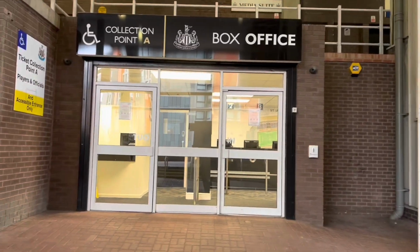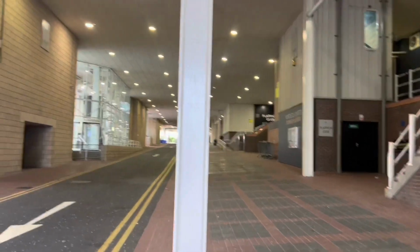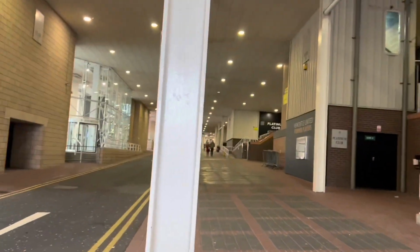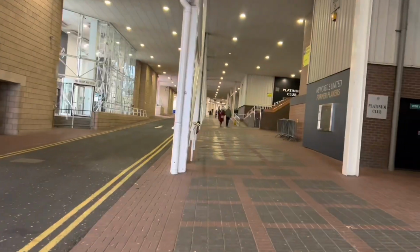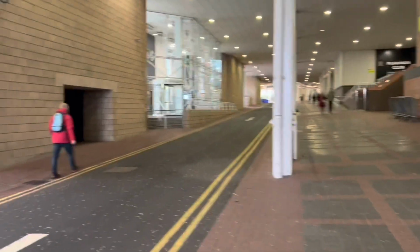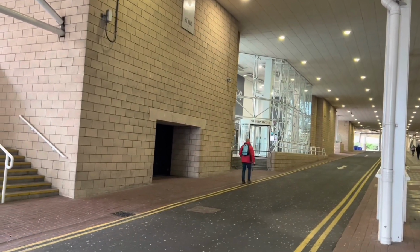Over here we've got the box office. So, as I say, the original stand was built in 1987, 1988 and was extended in 2000. The extra tier was put on.